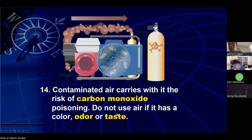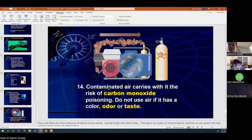So contaminated air carries with it the risk of carbon monoxide poisoning. Do not use air with a color, odor, or taste. This would be coming from a malfunctioning compressor. I take really good care of my air.